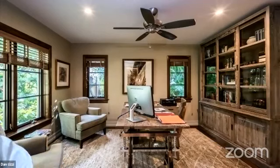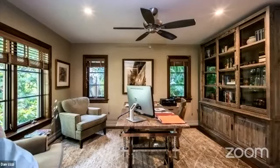This is the office, or it could be a 4th bedroom with the built-in bookshelf. All of this furniture can stay if you'd like. This property has impact windows and doors on some areas and shutters on the front bay window.